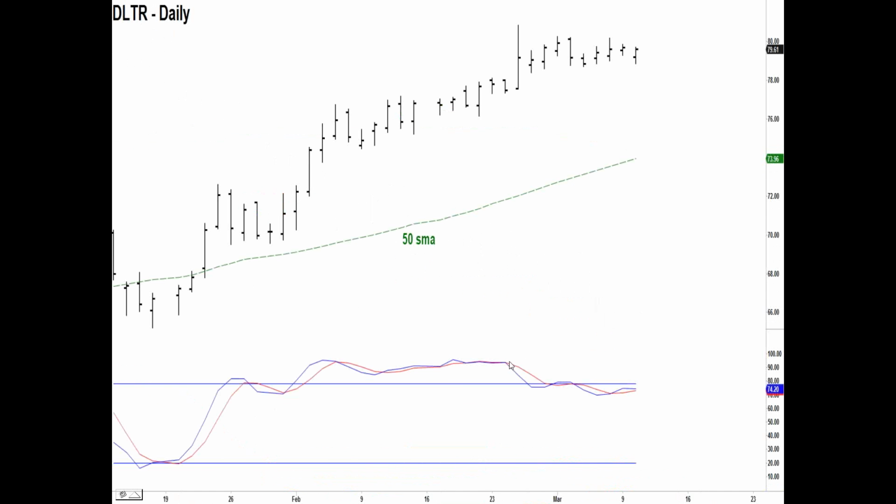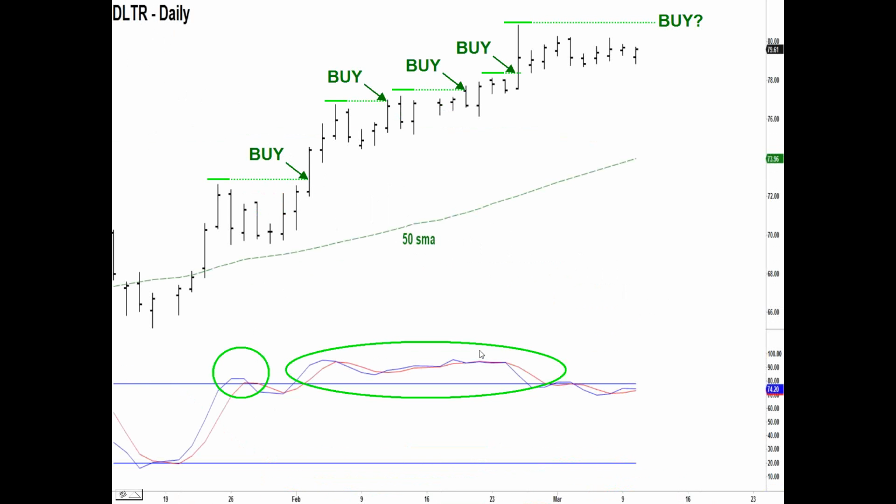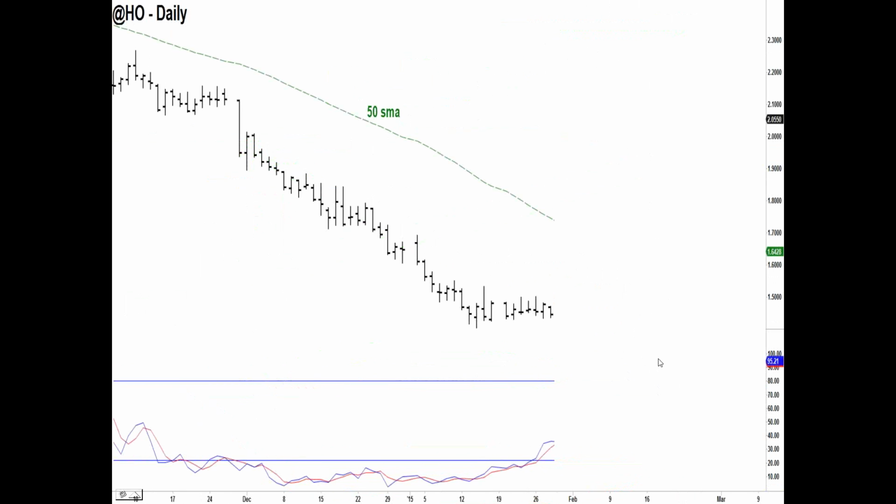And DLTR. We see here we're above the 50 coming into February. We identify the overbought conditions, simply look for the short-term tops, and those are our entry points. Now, if we go above here, this was up to this past week. If we go above here, which I believe is roughly about 81, 82, well, that's another signal to go long again. But we have to be trading above here to generate any more buy setups. All right, those are stocks.